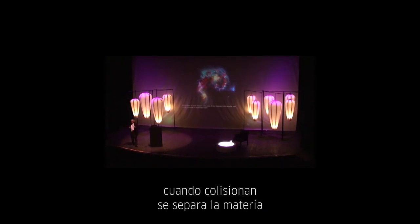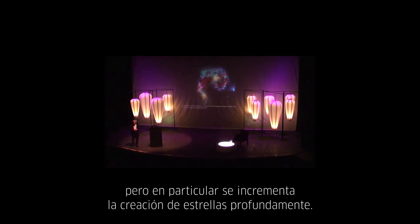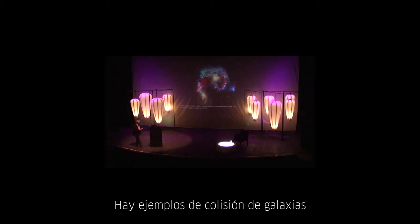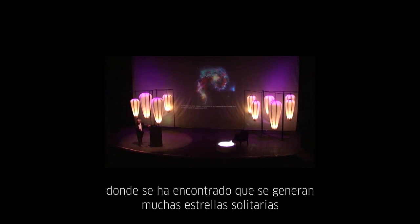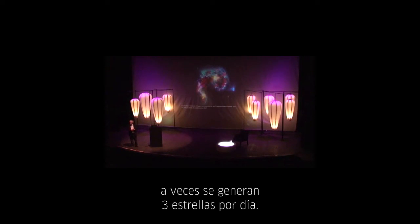And when you collide two galaxies, you bring the matter very close by, it densifies, lots of things happen. But what happens in particular is that we increase the formation of stars to a very, very high degree. And there are examples of collisions of galaxies where they have found that as many as hundreds of solar type stars are formed per year, and sometimes about 3 suns per day.